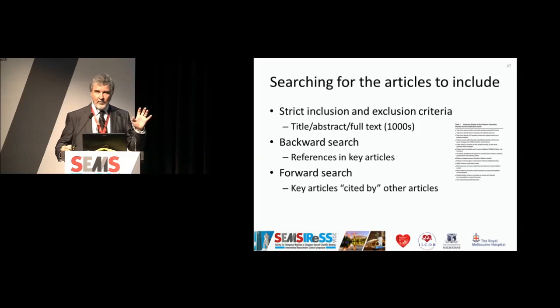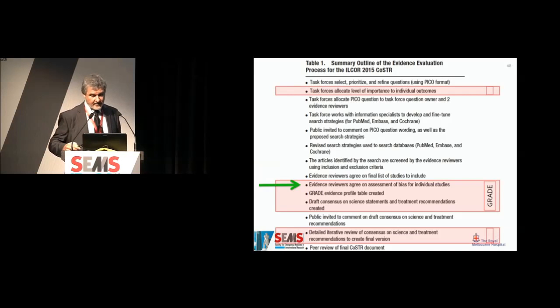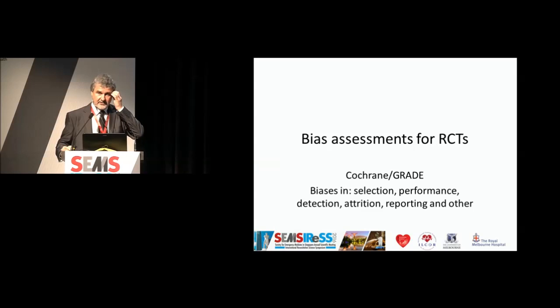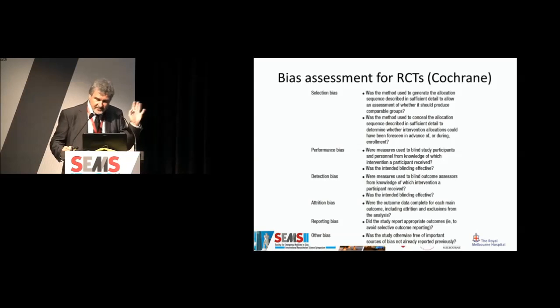A very powerful way of adding to the original search, but it takes work. And then we want them to talk about the bias of the individual studies. And the bias, as I said before, is the certainty we have around the reported results. We use the Cochrane standard GRADE approach for bias assessment for randomised controlled trials, and I'll sort of summarise it.